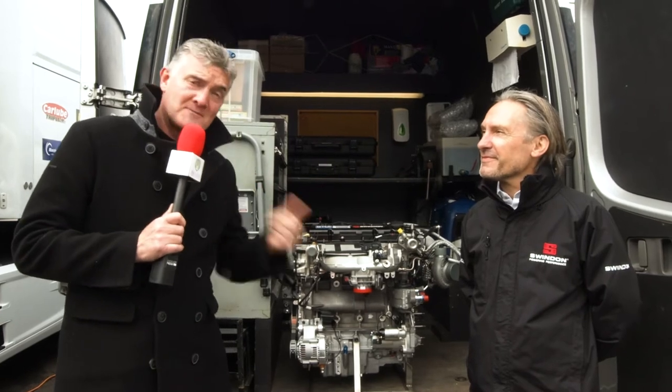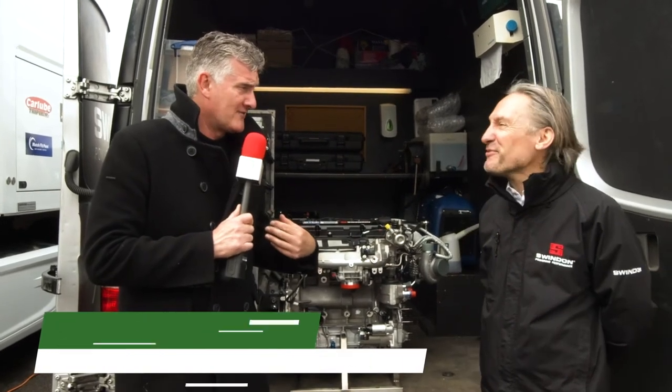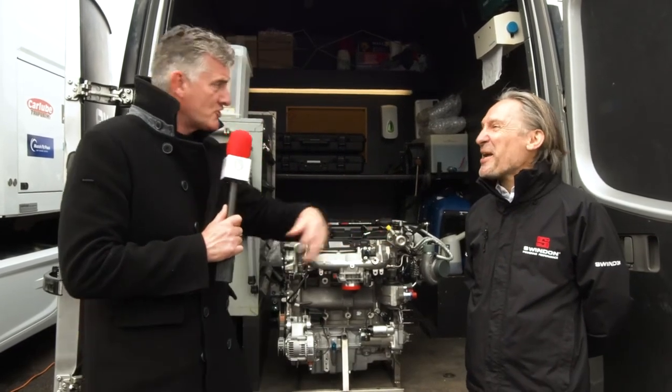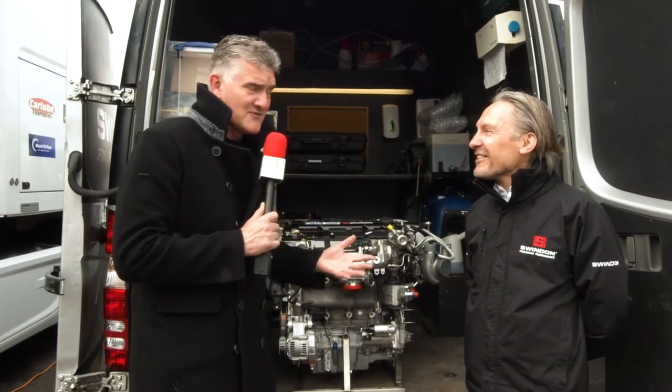Another important technical partner of the British Touring Car Championship is Swindon Powertrain. I've got the managing director, Ralph Kay. Is that right? That'll do, will it? My French was never very good. I failed French O-level, so that's fine. So it shows we're a real European championship as well. We've got everybody involved, so that's great.